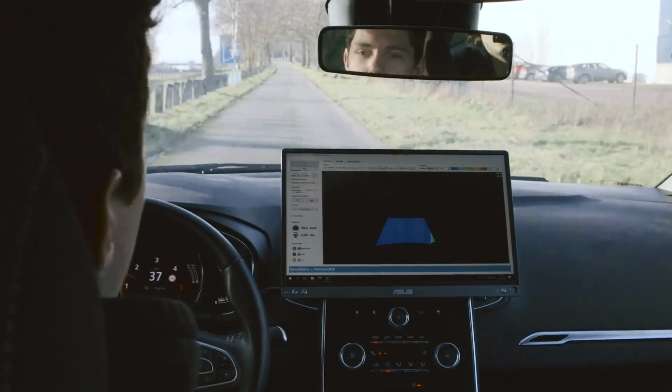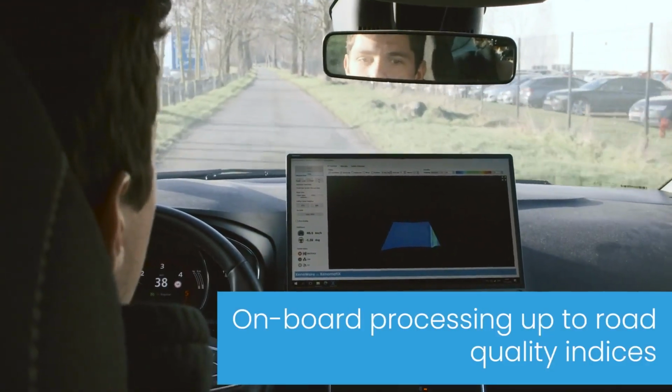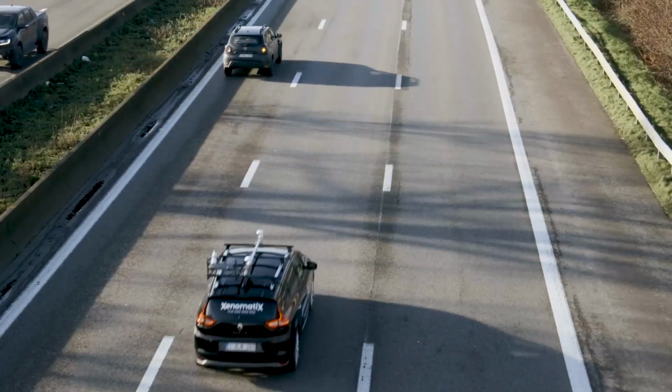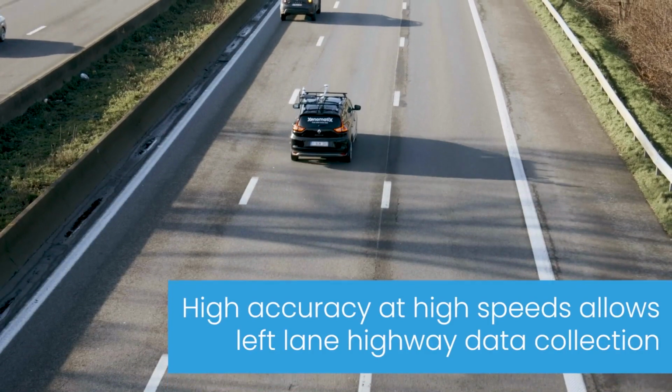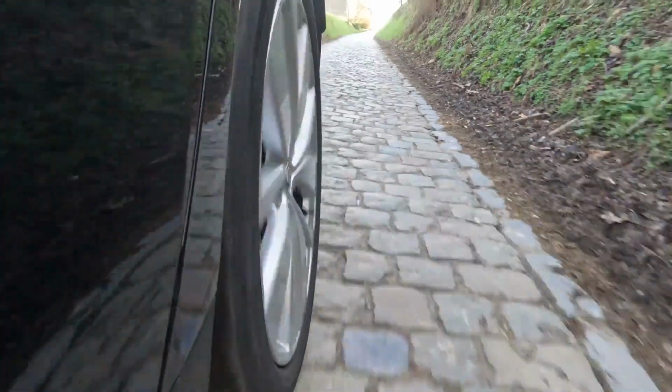Only one driver is required to collect and view the data, which can be obtained at both higher and lower speeds. XenoTrack leverages a millimeter accurate 3D geometric twin and high resolution 2D camera images.